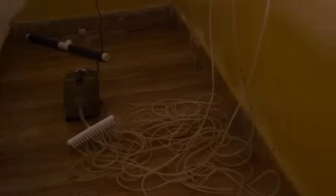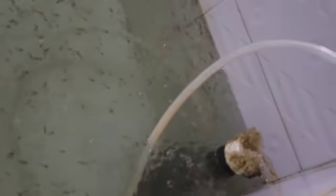What are these tubes for? This tube is a retort tube. There is a machine that pumps oxygen here into the water and that gives the fish oxygen. So you're giving them oxygen for them to survive. Wow, that's beautiful.